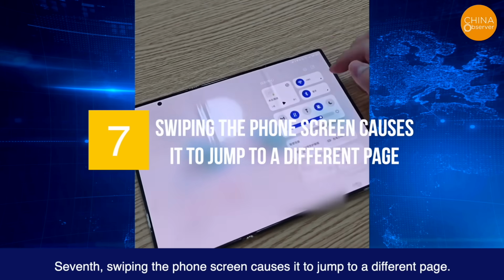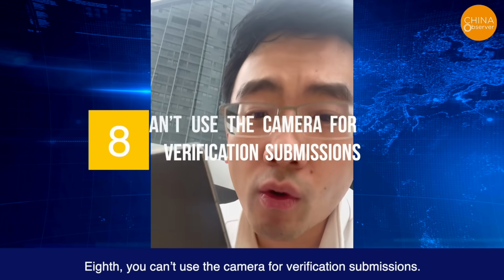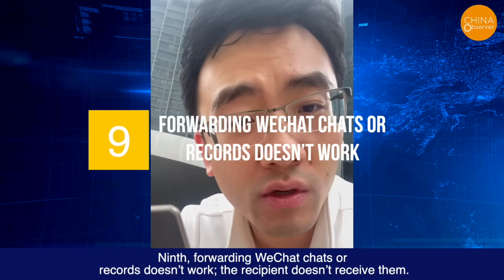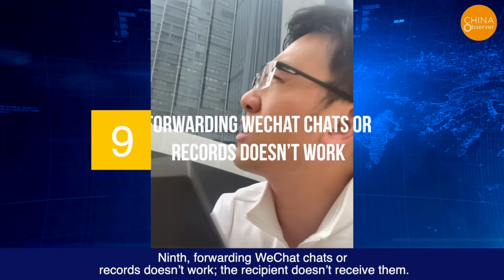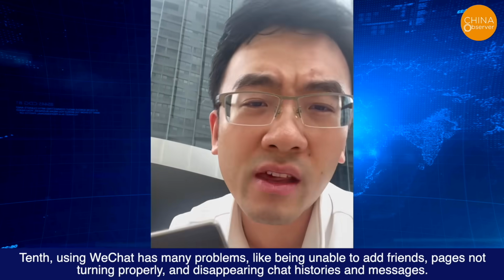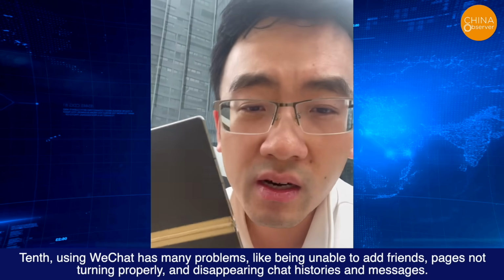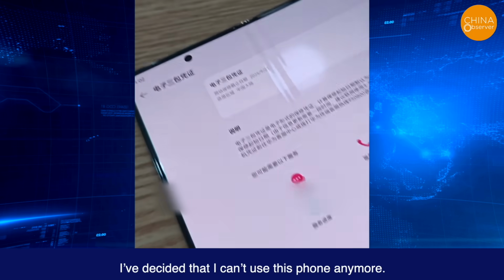Seventh, swiping the phone screen causes it to jump to a different page. Eighth, you can't use a camera for verification submissions. Ninth, forwarding WeChat chats or records doesn't work. The recipient doesn't receive them. Tenth, using WeChat has many problems, like being unable to add friends, pages not turning properly, and disappearing chat histories and messages. I've made up my mind. I've decided that I can't use this phone anymore.